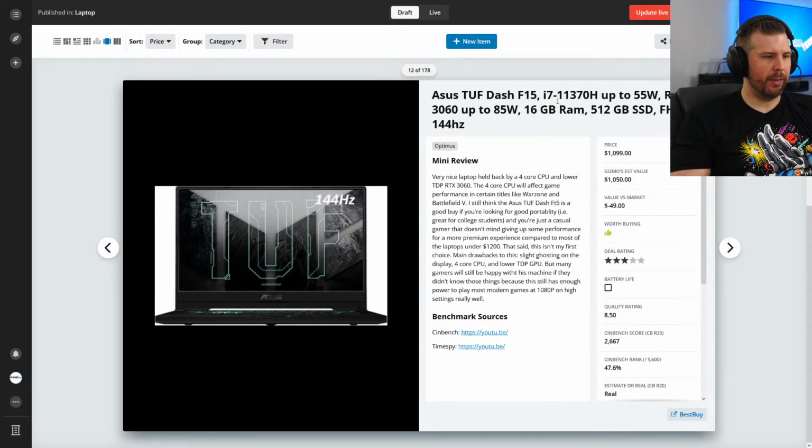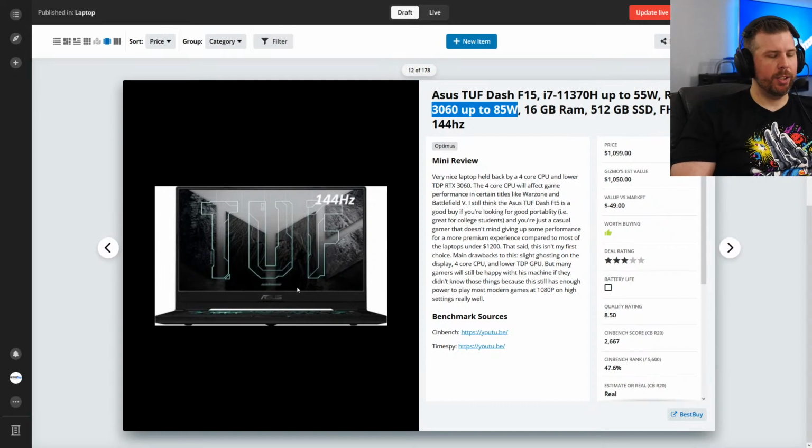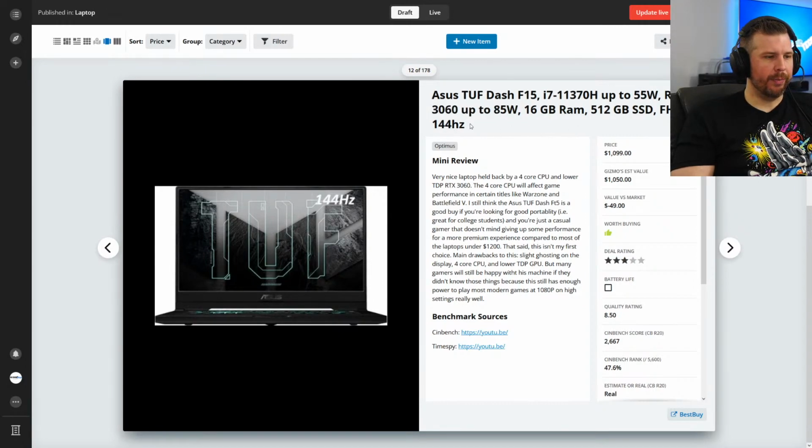Asus TUF Dash F15. We got a quad core here, so not that great. And we got a 3060. But the thing is, this chassis, this laptop, the TUF Dash, is very thin. And the keyboard and touchpad are very nice. The display has some ghosting on it, though. So that's the downside. And it's 144 hertz still, and it's pretty bright. And unless you're a very competitive gamer, I don't think you'll mind the ghosting very much.